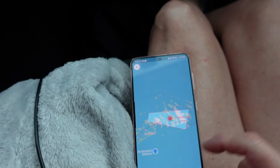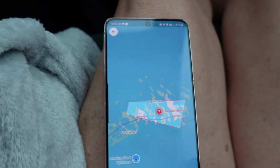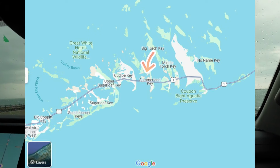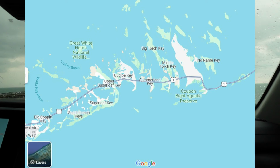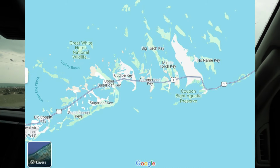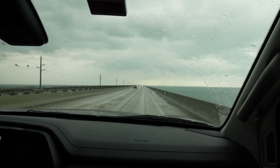It was just posted 18 minutes ago. It shows this area all around under a tornado warning. This dangerous storm will be near Niles Channel Bridge, Summerland Key, Middle Torch Key, Little Torch Key, Ramrod Key, and Big Torch Key at 9:40, and it is 9:57. Watch out for dark rotating clouds. If you see one, take shelter immediately.